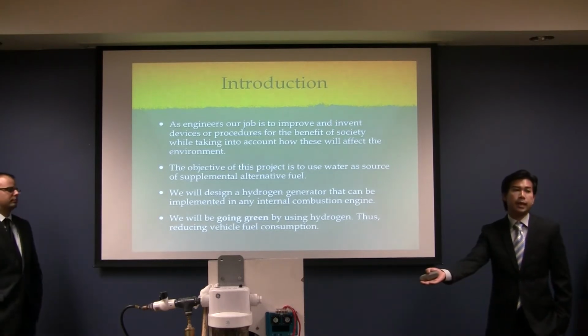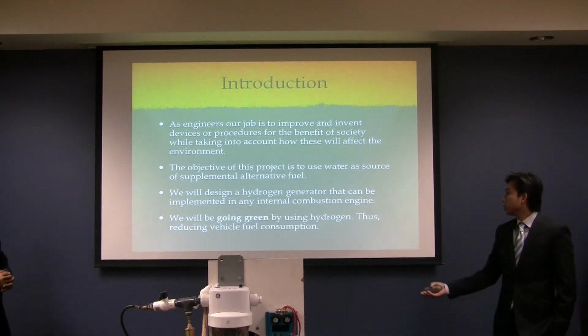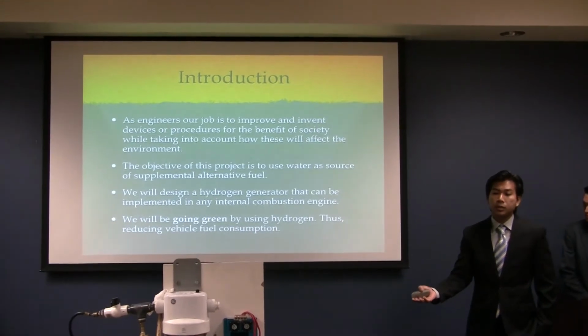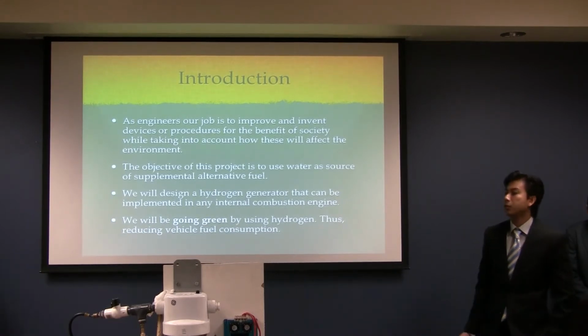We created and designed a hydrogen generator that can be implemented in any internal combustion car. By using hydrogen, we'll be running a lot cleaner. Therefore, we'll be going green, as well as decreasing the amount of fuel consumption.